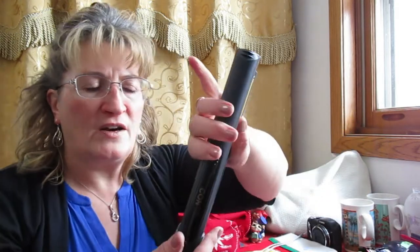I found this nice small flat iron curling iron. I got this mainly for personal use, $1.99. It's a Conair. Nice and clean.